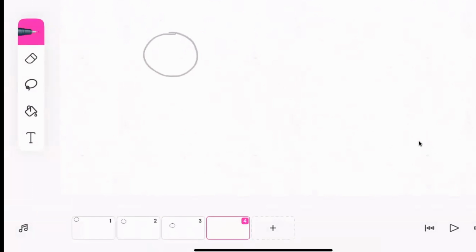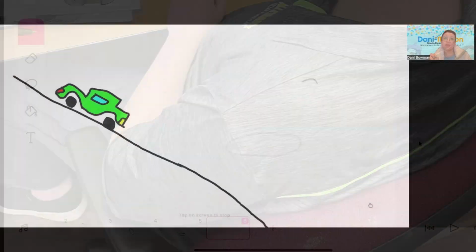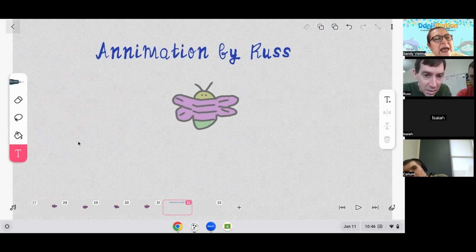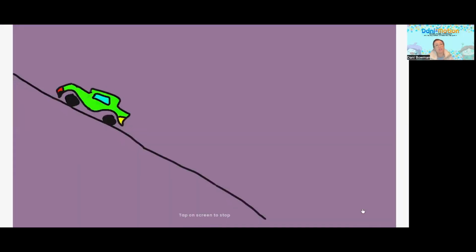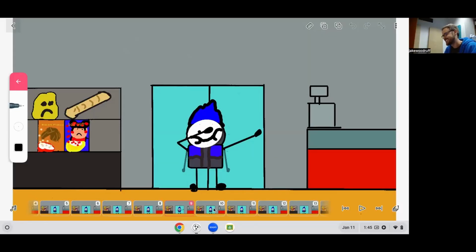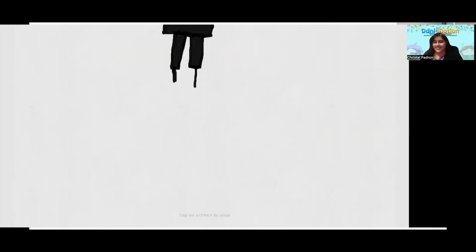You can make any character. You could just turn the ball into Kirby, like what Sean did. Or you can do a rabbit, because it's the year of the rabbit. You did excellent with the car going down. This looks good so far. He jumps out of the car as he lands on the pickup truck. Good job, Jacob.